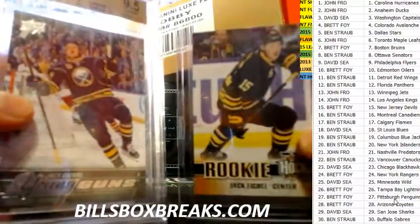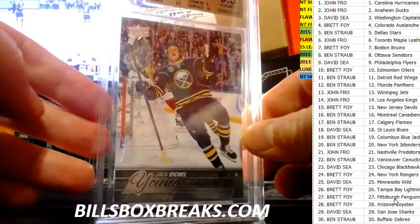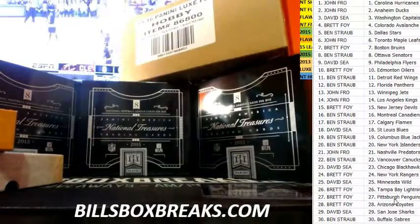Eichel's pretty damn good. The Sabres will double up on that one. I have to look that one up.